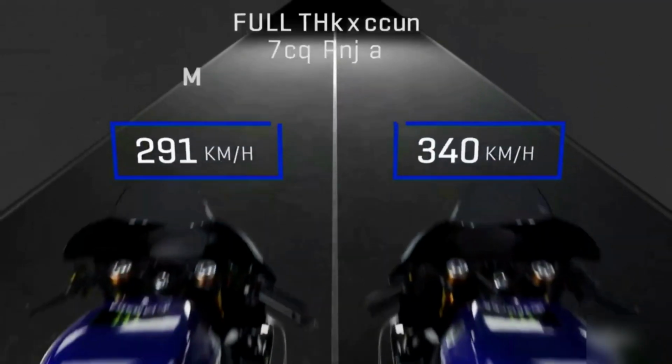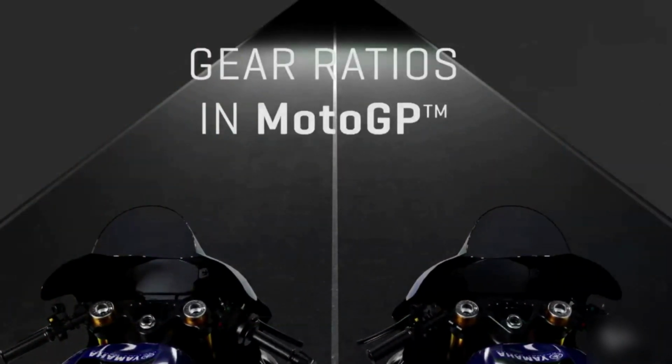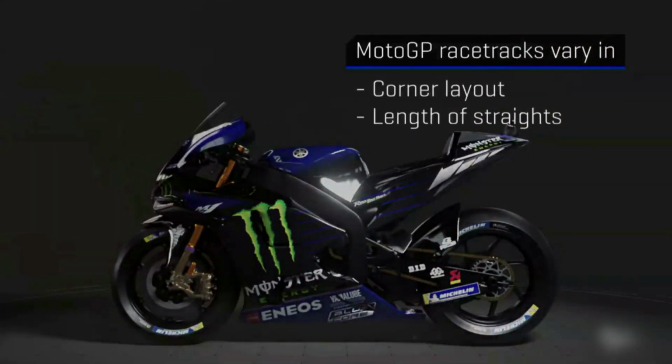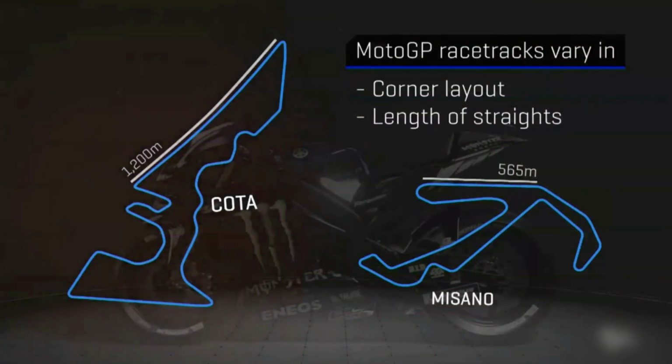Let's take a look at how MotoGP bikes are geared. All 19 circuits on the MotoGP calendar offer different challenges, and as a result, the bikes must be geared differently for each track. For example, Austin's 1.2 km straight, the biggest on the calendar, will require much longer gearing than for the shortest straight in Misano.